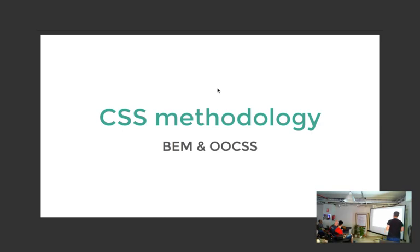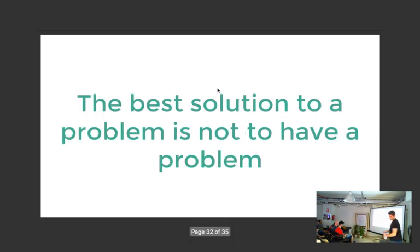The other methodology used in CSS is object-oriented CSS. That is kind of the same thing with another naming, but it's nice. And all of this is because if you have a problem, it's the best solution for that. And that's it.